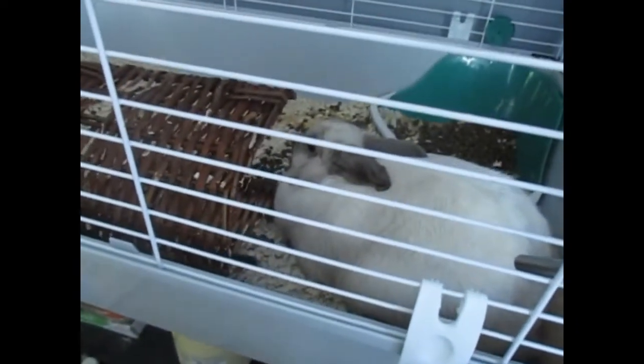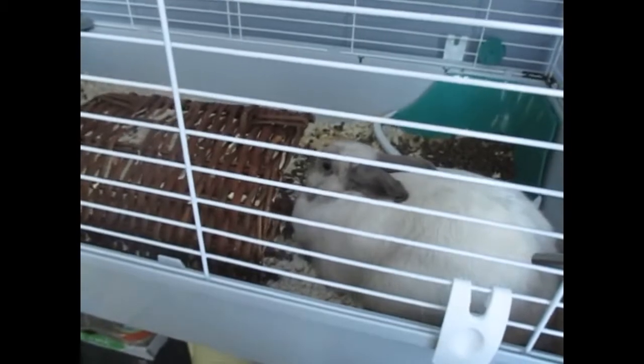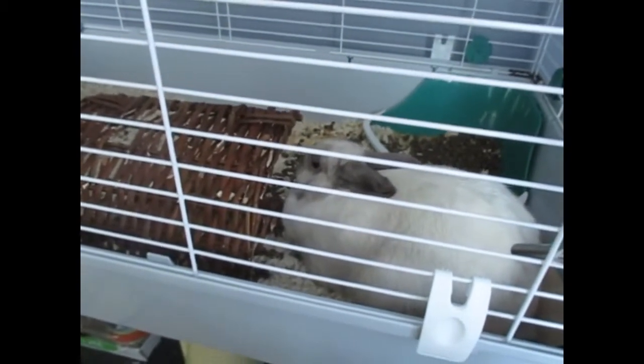So in here we also have Luna, and Luna probably needs her cage cleaned because the boy is at Diddy's. There's Miss Luna. Yep, she needs her litter pan changed and her cage cleaned. But there's Miss Luna.